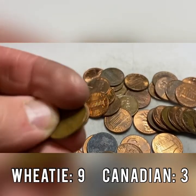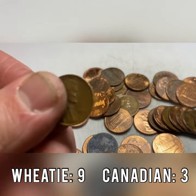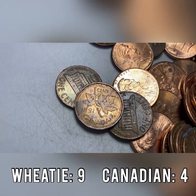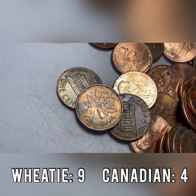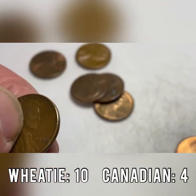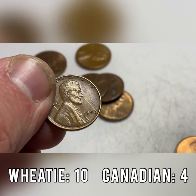Roll number 23, we're not even halfway done. 9 Wheaties. It's another 1940s, a 1942 Philadelphia. 9 so far. Roll number 27 nets us our 4th Canadian of the hunt. It's a 1991. Roll number 32, and we've done it. We've hit 10 Wheaties. It's a 1940 Philadelphia. 15 boxes in a row with at least 10 wheat cents.